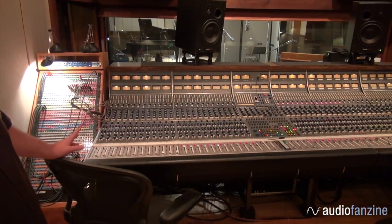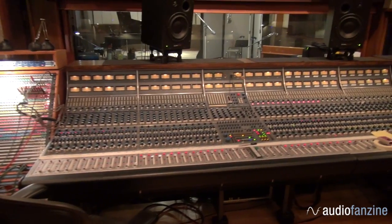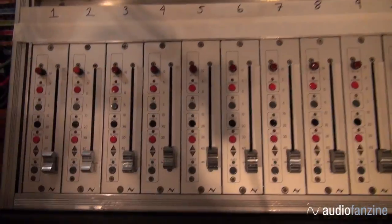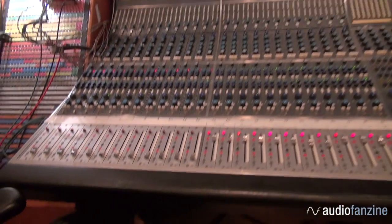This is a Neve 8068-88. It's been expanded because the 68s were 32 channel, and this is now 56. Wow. Yeah, all with 31102 modules, which is my favorite Neve module. And is there automation in this thing?